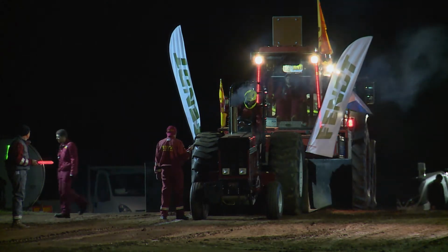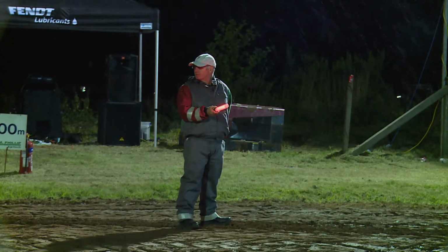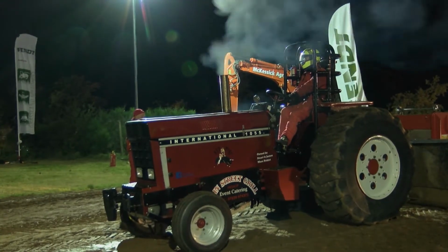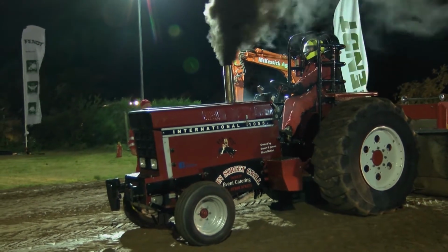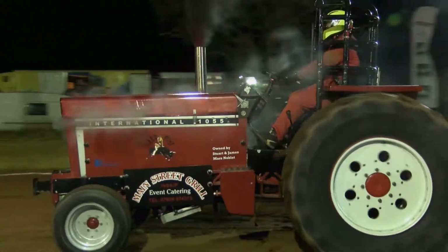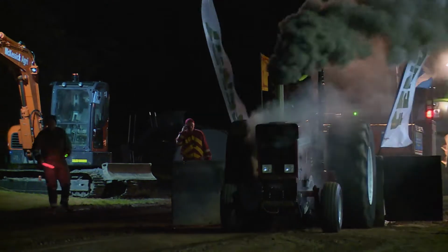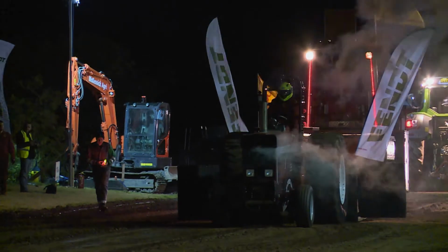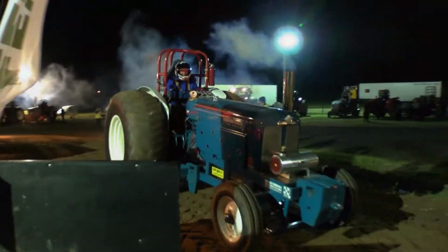Stuart Noblett next with the Red Mist. Trying to build the boost here. Doesn't quite sound like it's fully on boost though. And something's definitely wrong. Not got the speed we saw from earlier. Oh, and a load of steam now. Well, that's a shame. Just 33.69 for Stuart with Red Mist.